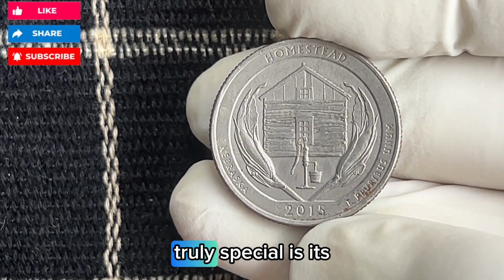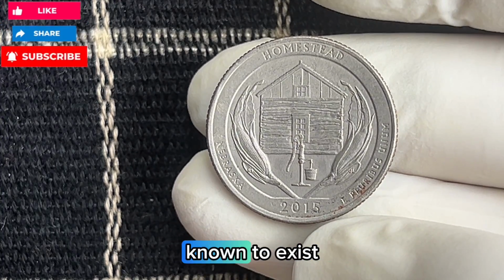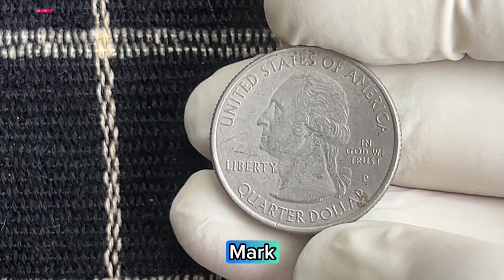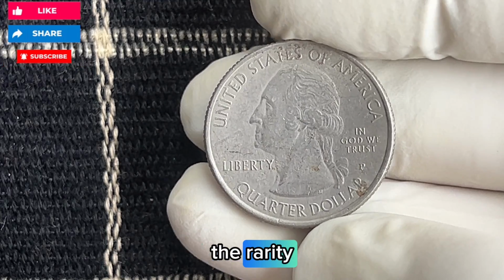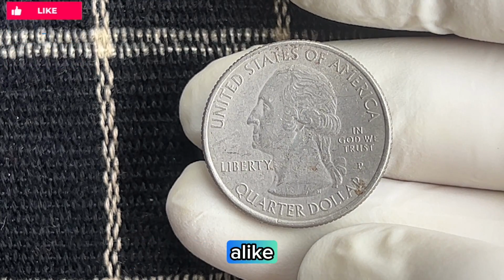What makes this coin truly special is its extreme rarity. Only a handful are known to exist, and because they combine the unexpected Philadelphia mint mark with flawless proof quality, their value far exceeds typical quarters from this series. The rarity also makes them a fascinating subject for coin experts and hobbyists alike.